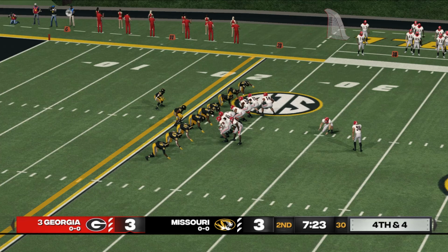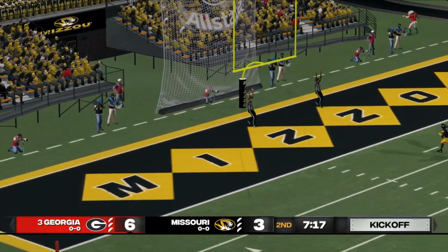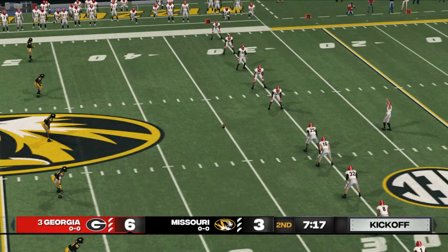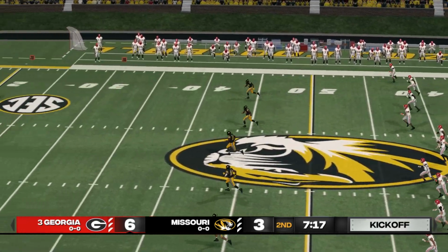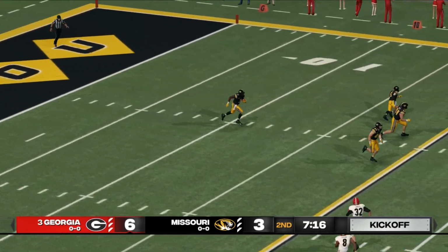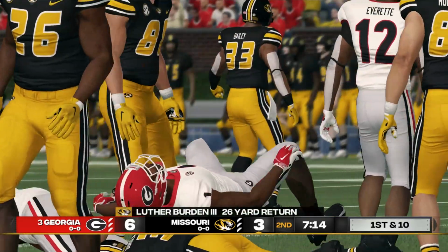Georgia could take the lead with this field goal. The kick is away. It's long enough, and he splits the uprights. Looks like they're ready for the kick. And he got all of this one. Great kick. He's to the 20. And he's tackled at the 25.